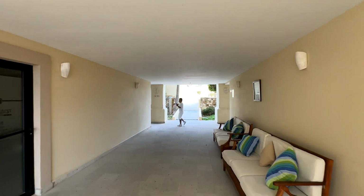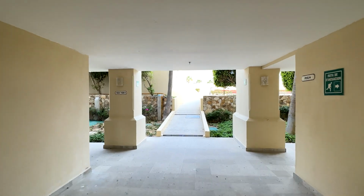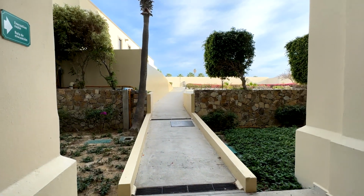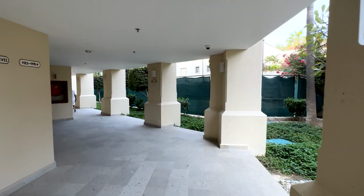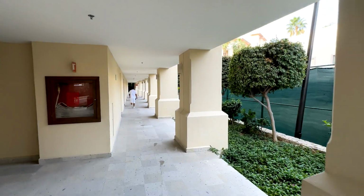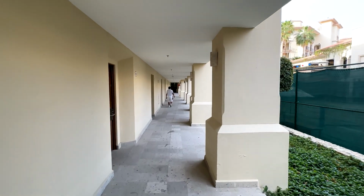Now leaving the main fun areas and heading back, exploring a little bit more of the resort. There's a couple more areas that I wanted to feature. For one, next to the tennis court right over here, you have a number of different activities for the kids. You have a bungee trampoline as well as a rock climbing wall.